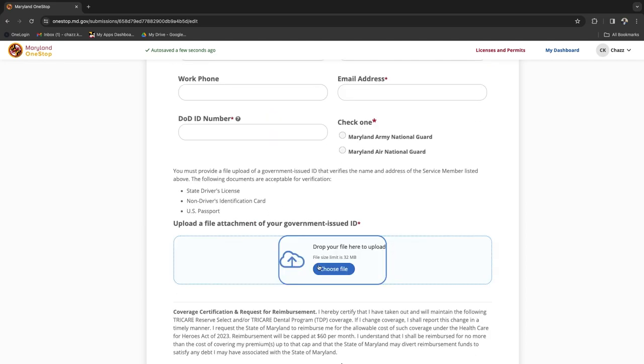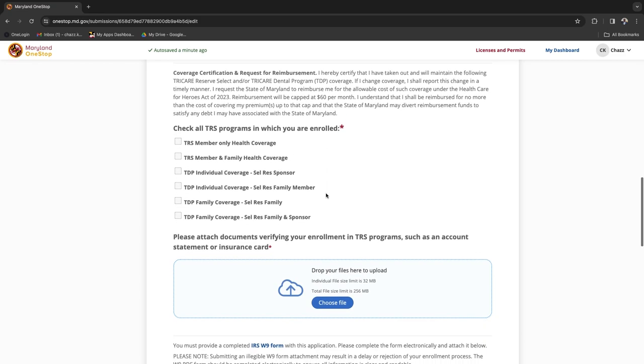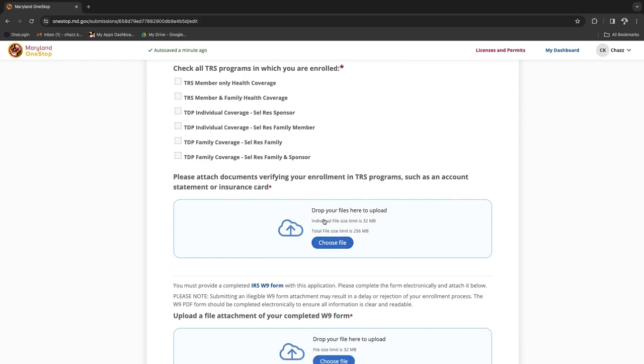Next, you'll need to upload a government-issued ID. This can be a driver's license, state ID, or a U.S. passport. After uploading your identification, select the TRS and/or TDP programs you are enrolled in. The next part calls back to that insurance card mentioned earlier. In this section, you'll upload your Tricare Health and/or Tricare Dental insurance card or statement.